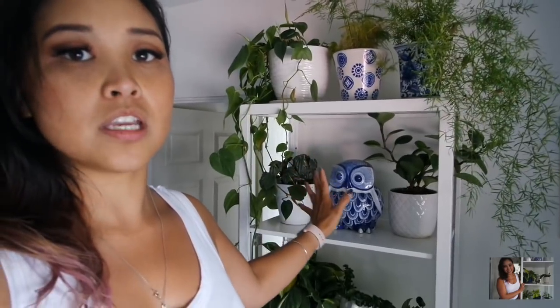And then if you take a look here on the second shelf, I have a peperomia, actually two peperomias, and I love that I have my Japanese owl here right in the center, and this is thrifted. All of my planters here are from Home Goods, except my peperomia and this one here. This is a planter that I got from Orchards, which I talk about in previous tours.